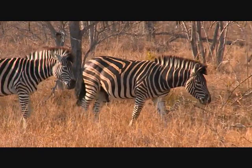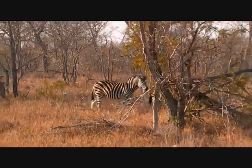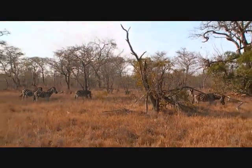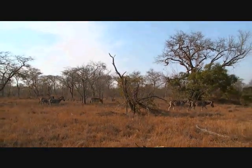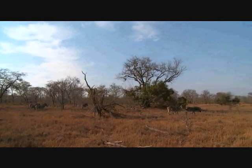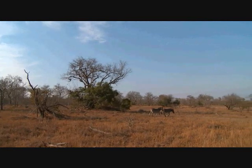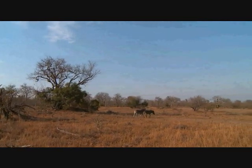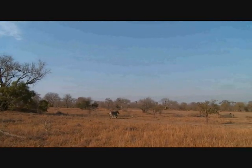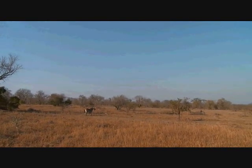There is just plenty of testosterone flying around at the moment. So these young boys, they'll stay together until they reach 4 years old or a little bit older, and they can start really competing with other males to acquire their own harem, so their own group of females.